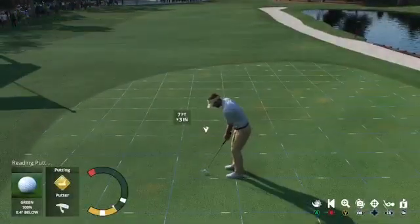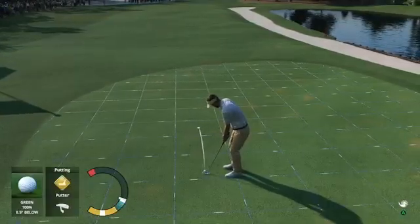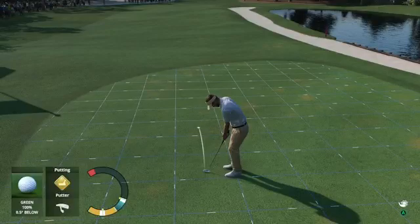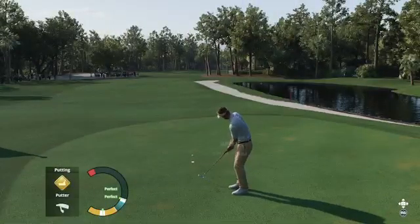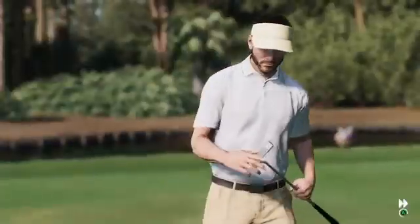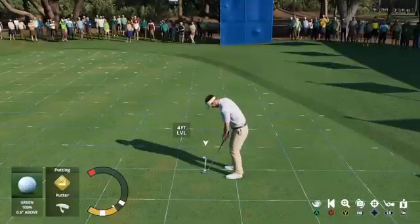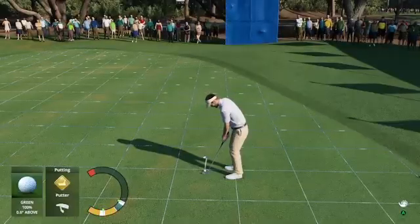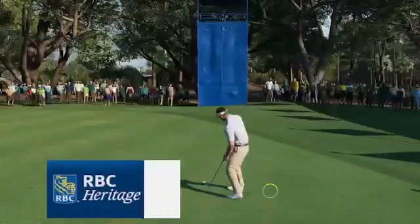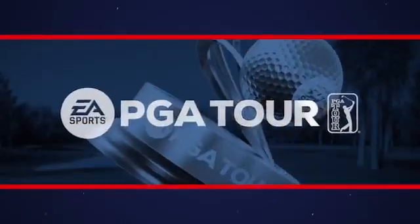Okay, it's not stone dead, but that's not too bad. This is a 9-footer. That's going to slide on by. That one finished off. It's a bogey here at number 8. And that's going to drop him back down to 6 over.